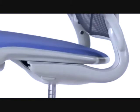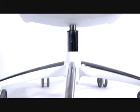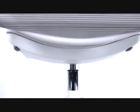Something as simple as it possibly can be, it's going to last longer, it's going to use less material, less parts, less manufacturing. If every chair was made the way the World Chair was, we would cut in half all the material used for task chairs.